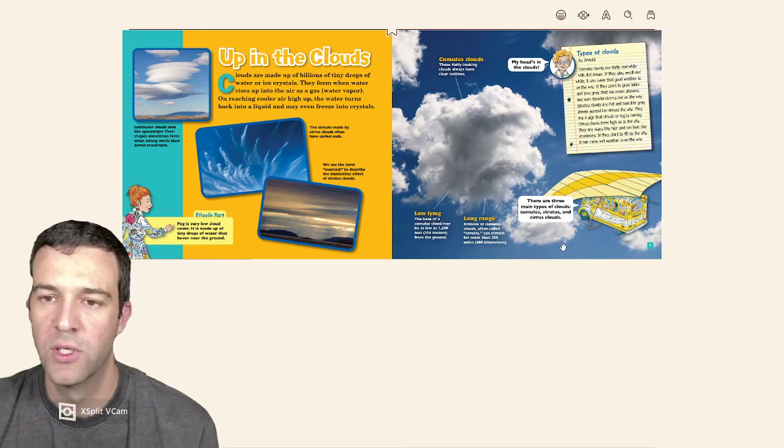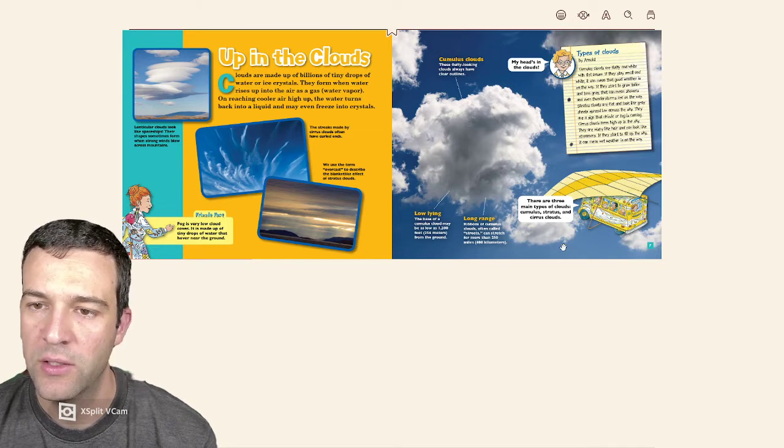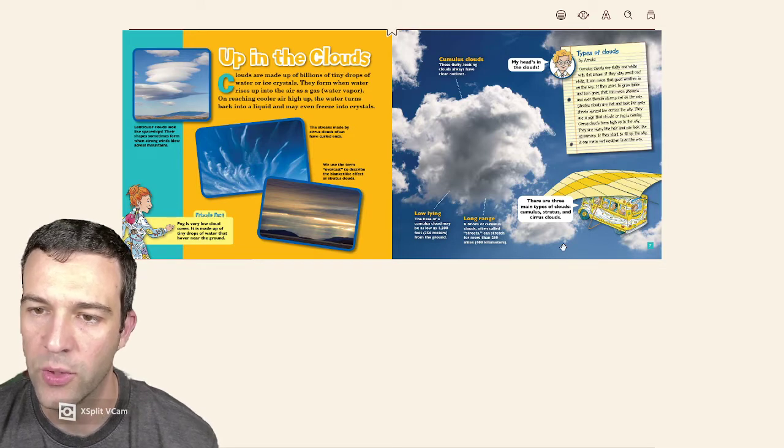Types of clouds by Arnold. Cumulus clouds are fluffy and white with flat bases. If they stay small and white, it can mean that good weather is on the way. If they start to grow taller or turn gray, that can mean showers and even thunderstorms are on the way.